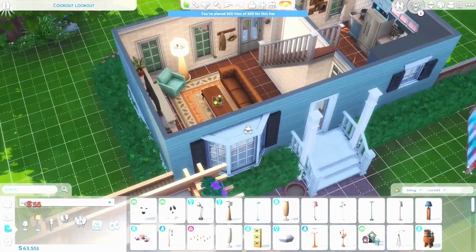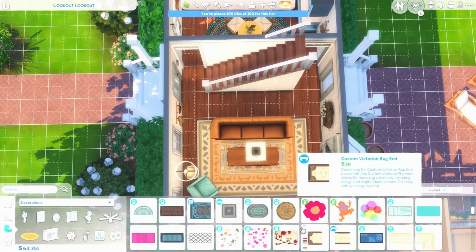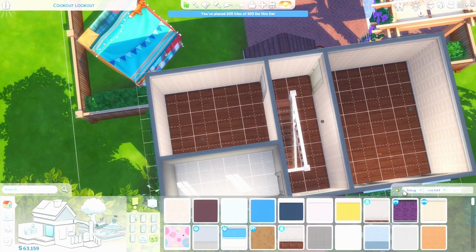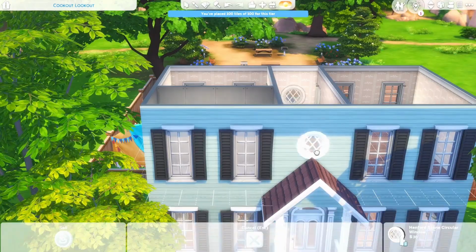But yeah, I like the way the living room turned out. I thought it felt really cozy and not too cramped, I guess. But we've moved on upstairs. This is the primary bedroom. It's not a suite. We only got one bathroom in here, but it's a pretty big bathroom.